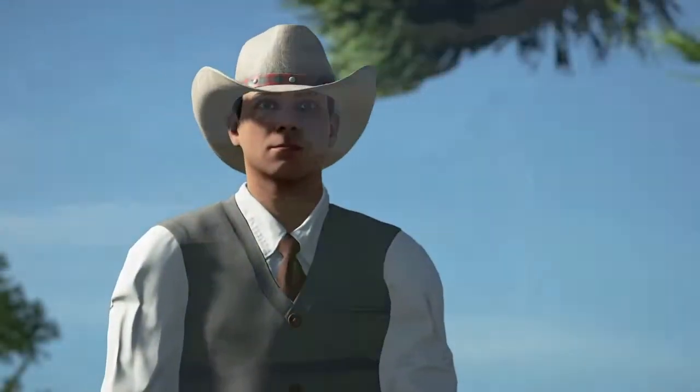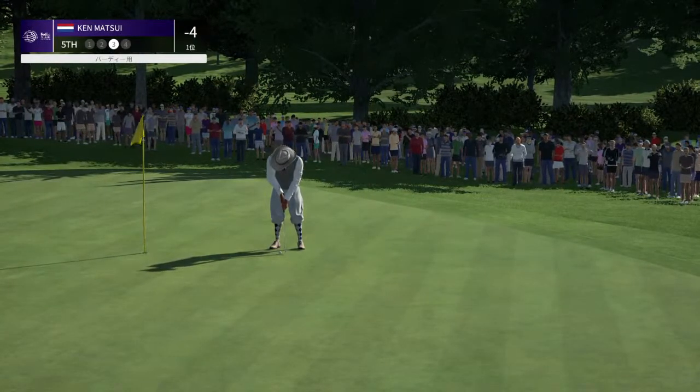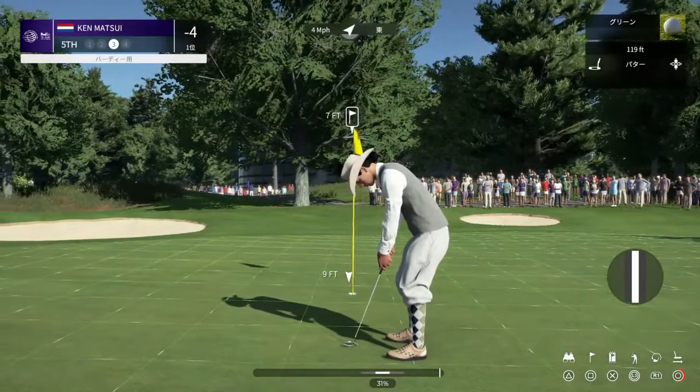Great ball striking. It's a thing of beauty. I tell you, you just dream about days like today. Greens in regulation, spot on all day. Awesome.